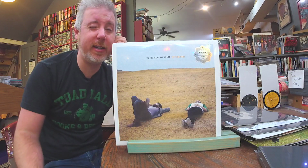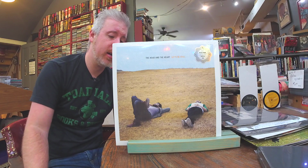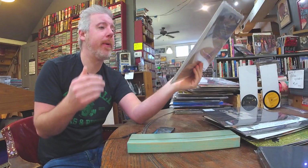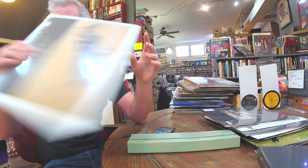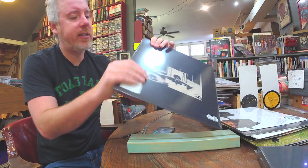Head in the Heart, Let's Be Still. Their records are notoriously hard to get right now. Pretty much all of them are hard to get. $21 for this 2 LP on Sub Pop. Usually this stuff's in print, but with the record crunch we've got going on right now, it's been a little tough.